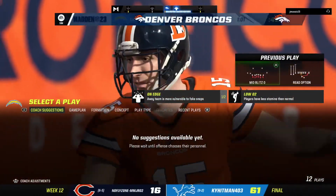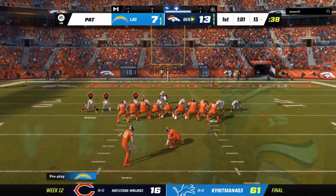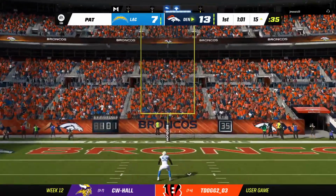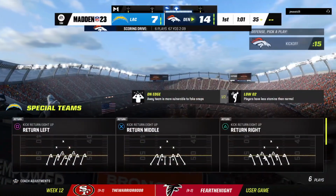How about that? Their quarterback, 26 yards. And the Broncos have taken the lead. Extra point right down the middle, and that makes the score 14-7.